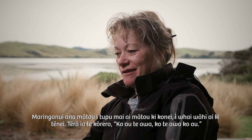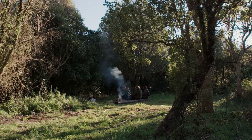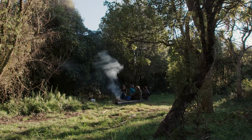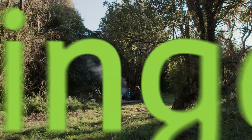That old saying, I am the river and the river is me. Yeah, they're good. This is the best Kanakana region. Is it? I don't know what I've been doing.